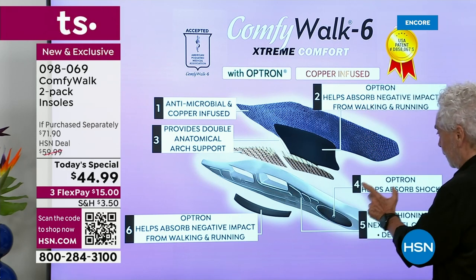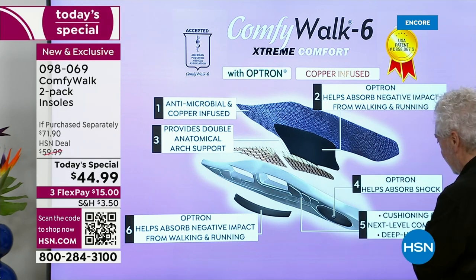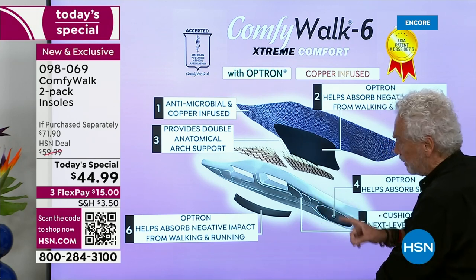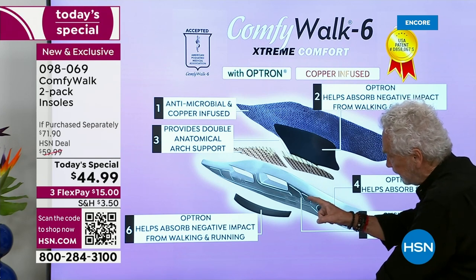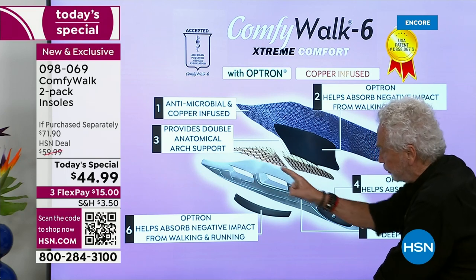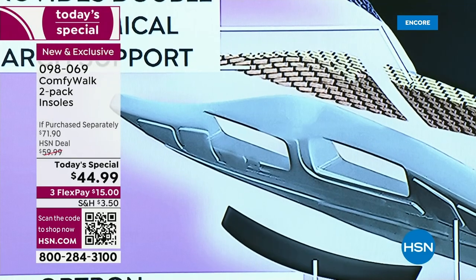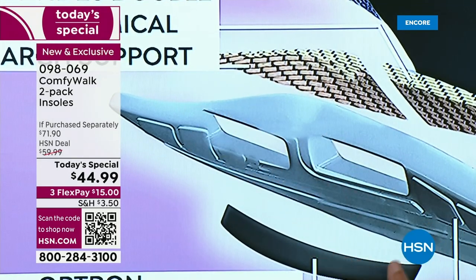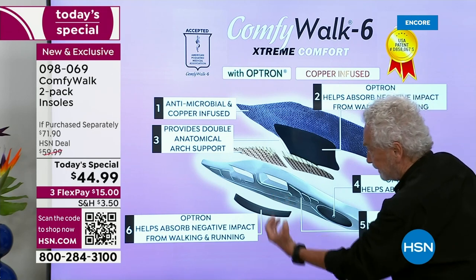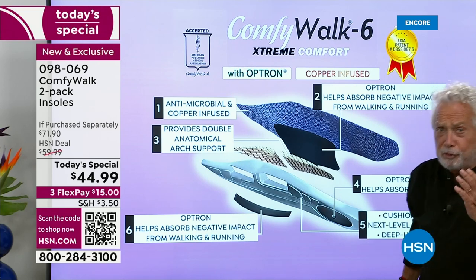And then here, one of my favorites, right here, the design. The cushioning, next level comfort, deep heel cut. Right here, look at this. You see this right here, if the camera can come close to this. You see every single line here, every single detail here is part of the patent that I was able to obtain to be able to give you that comfort that you've never had before. You're looking at it right there with your eyes. And then the last one here, number six, is the option that helps absorb all the negative impact from the inside out of your feet whenever you're walking or whenever you're running, even whenever you're standing.